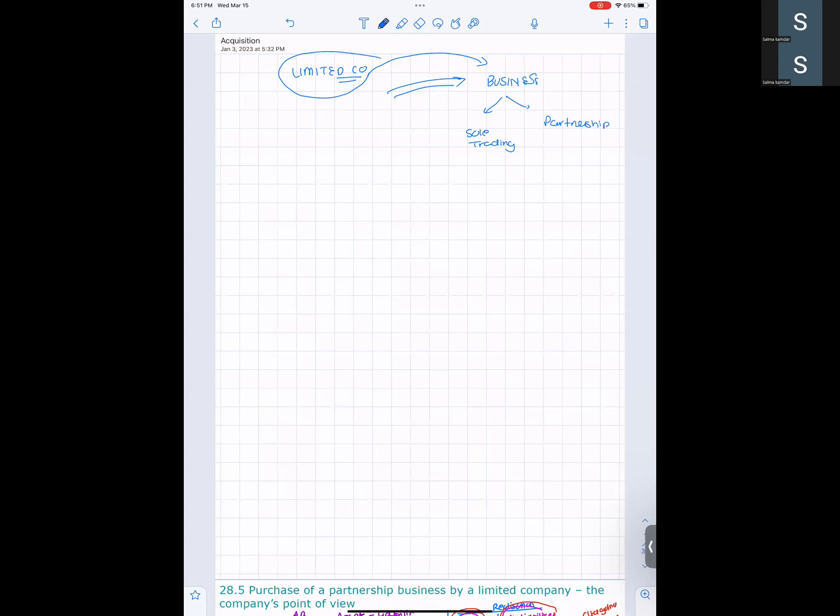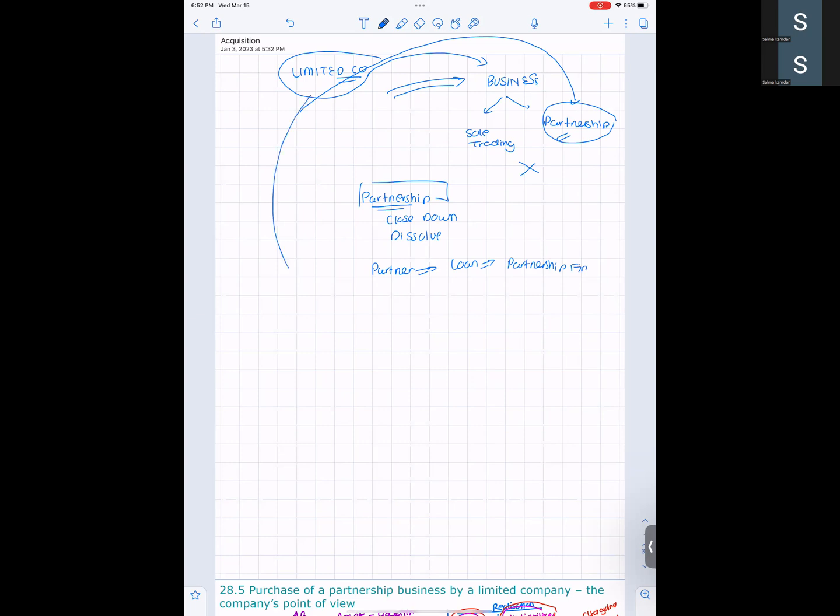So we are going to study first about a limited company purchasing a partnership firm. The partnership firm has to close down and dissolve. If any partner has given a loan to the partnership firm, then the limited company will convert the partner's loan into percentage debentures, because a limited company does not have this concept of taking loans from owners.